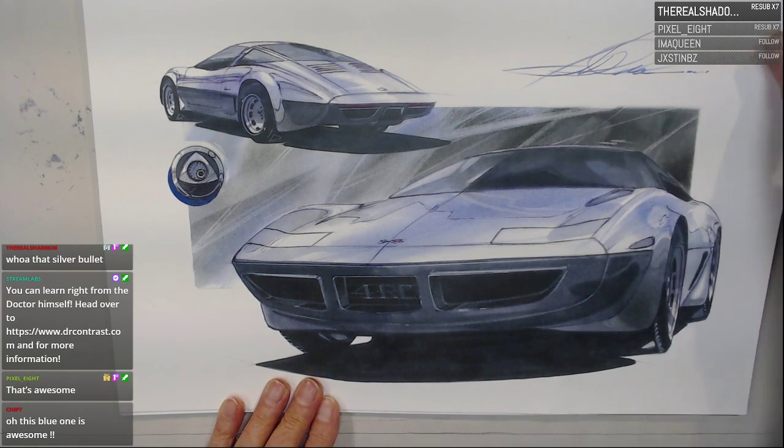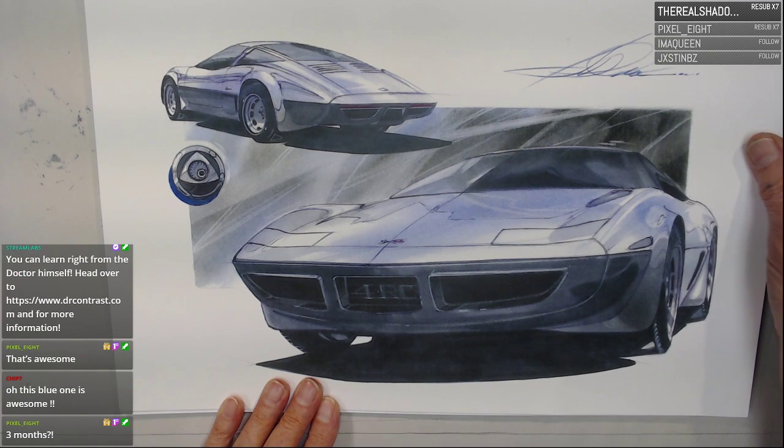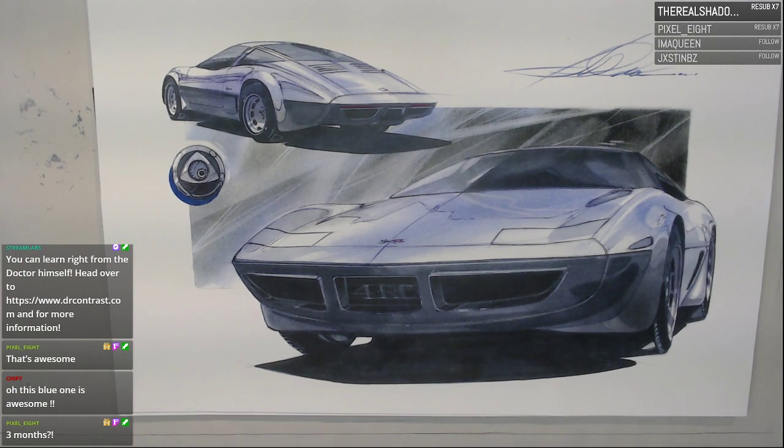So this car was built from the ground up in 3 months to go to the Paris Auto Show. 3 months, that's right, Pixel. Well, we had very little time, and it had to run.